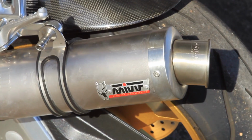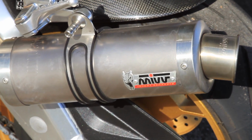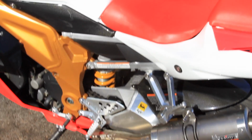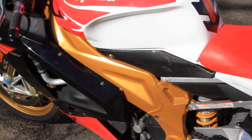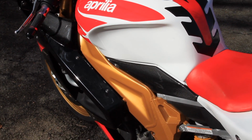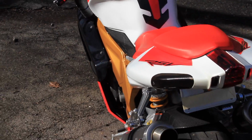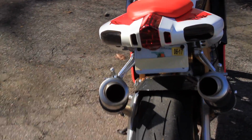Upgrades on this bike. Well, there's the obvious upgrade, which is the MIV titanium exhaust. I know a lot of people have asked me what exhaust is on this bike that makes it so idiotically loud. That's it. And it's also got HID headlights, so you can sort of see where you're going at night. And actually, I think that's about it. Haven't done a whole lot else to this thing because it doesn't really need it.